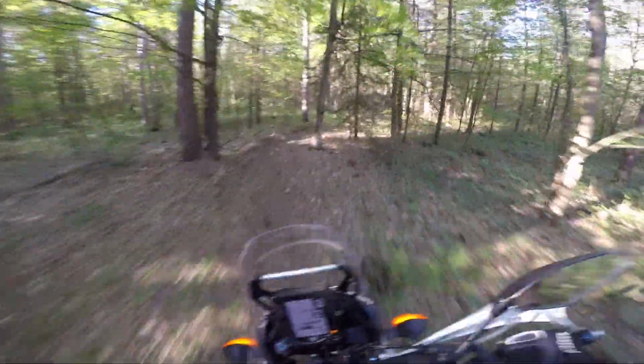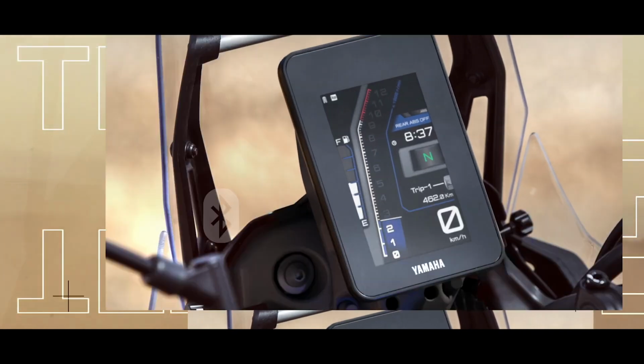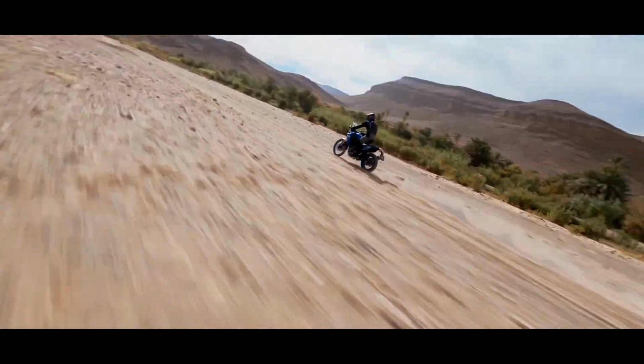For this year's standard model, Yamaha has added a color TFT with phone connectivity, LED blinkers, optional quick shifter, and the ability to turn off ABS on the rear wheel only.